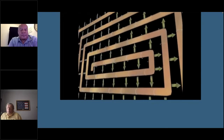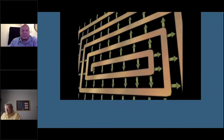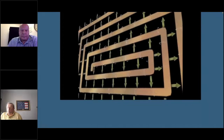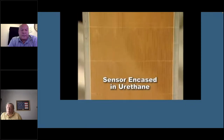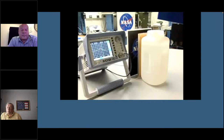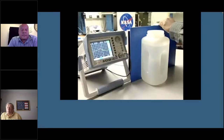Powered with an external harmonic magnetic field, the sensor uses this geometry, the magnetic field along its trace, and an electric field between neighboring traces. As the property being sensed changes, the sensor responds with frequency, amplitude, or bandwidth changes. This response is interrogated using an external antenna, a single electrical component having no electrical connections. The sensor can be encased in any non-conductive material, providing protection from its environment, even caustic and acidic environments. When used with combustible or caustic fuels, a barrier can be used to separate the container and any combustible fuel vapors from any measurement system electronics.